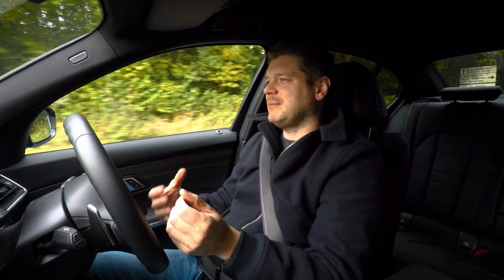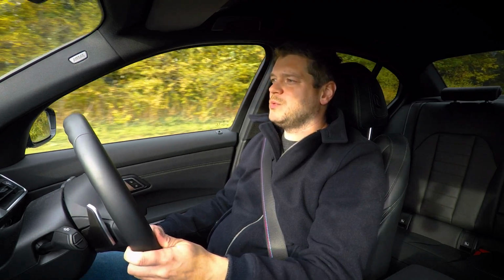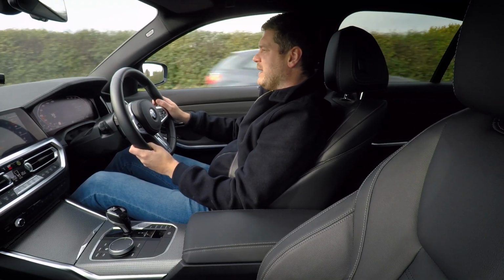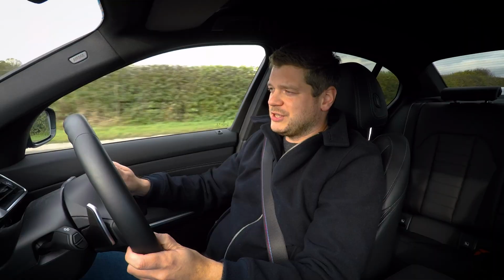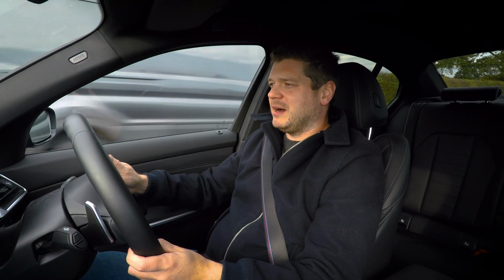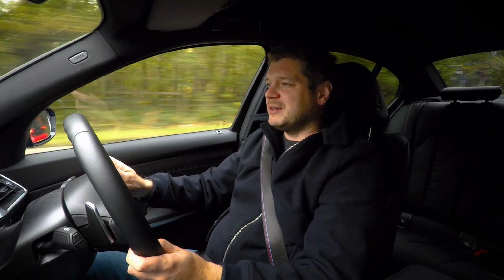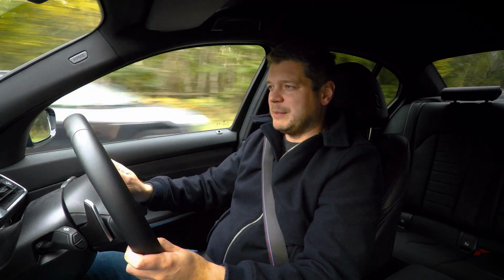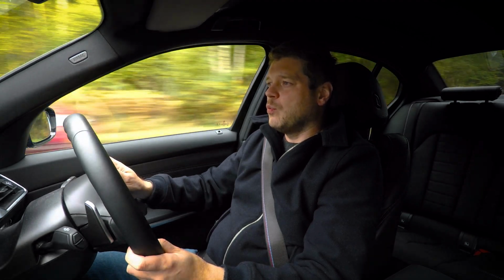So the X-Drive system still pushes the majority of the power to the rear and uses the front just to give you extra grip rather than the other way around, which works perfectly fine. So what the M340i X-Drive is, it's a perfect all-rounder. This car isn't as harsh and punishing on a daily basis like the proper M car. It's your perfect daily, the car you want to take to work or for shopping without worrying about being uncomfortable or what type of road you're going to be driving on. It's just giving you the best of all worlds.